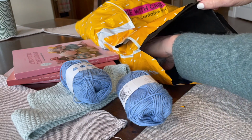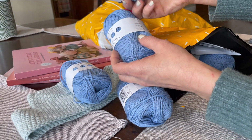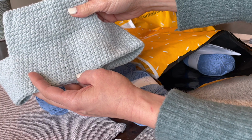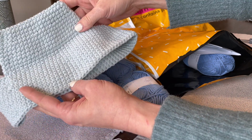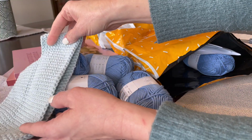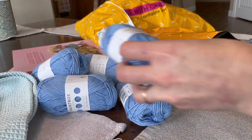So I ordered multiple of the Summer Sky because I really thought that it was going to be closer to this color, which on the internet it kind of was. It kind of looked like it would be this color. So I got multiple thinking I was going to use up a bunch and then have some for backup. Wrong-o. So that's what those are.